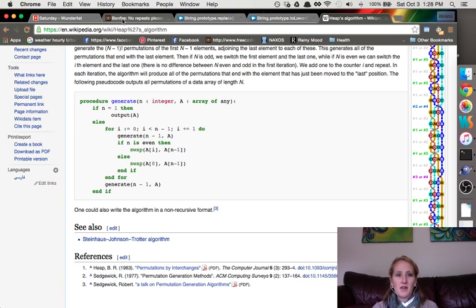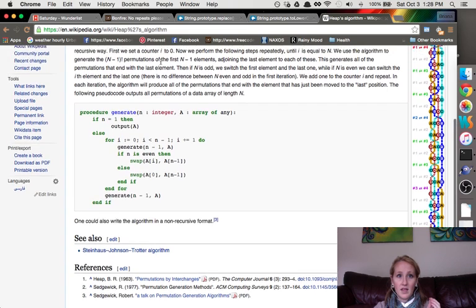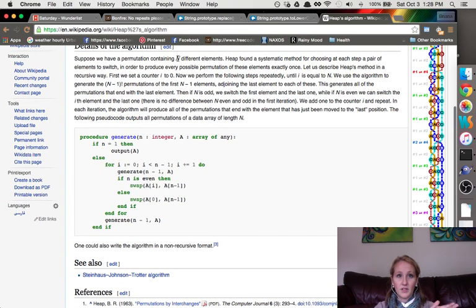Procedure generate. This is not JavaScript. I'm gonna try to understand it anyway. If n, little n meaning the number of elements. So the length, n would be equal to the length of the input. If it's 1, then there's only one permutation. Got it. If not, if it's not just one character, then for i 0, okay, we're going to do a loop.